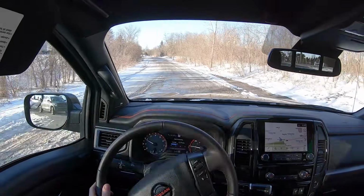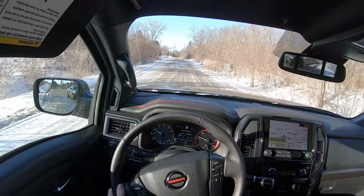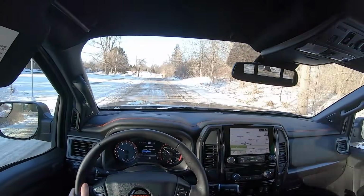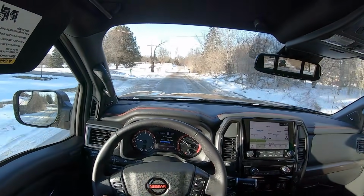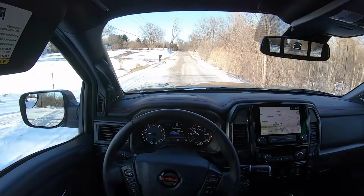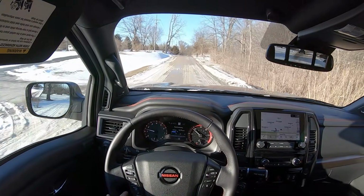All right, getting the Titan tight and dirty. Yeah, I'm liking how these Bilsteins are taking these bumps. Truck feels very composed.